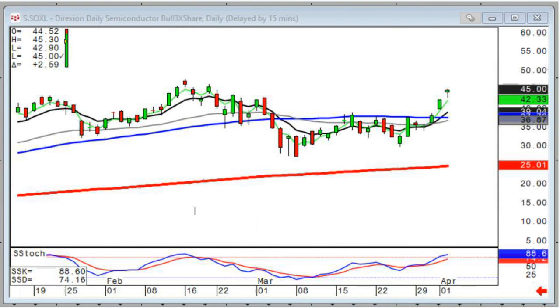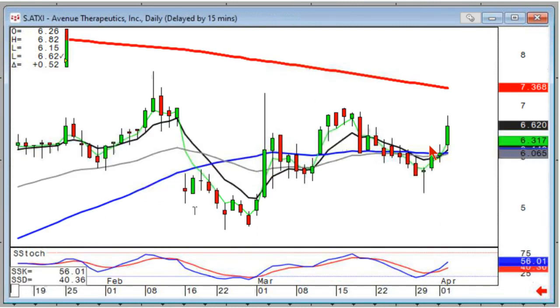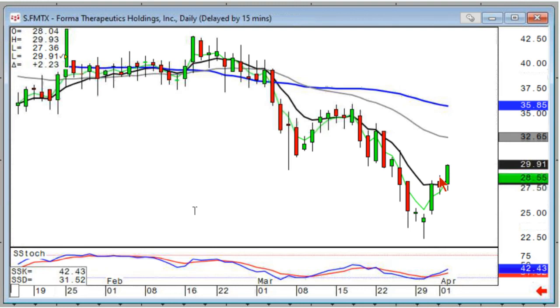So we did ZO or Zedge. What did I do wrong here? ATXI. Morningstar signal, doji sandwich. Where do you think the next likely target's going to be? Morningstar signal, doji sandwich. More upside.